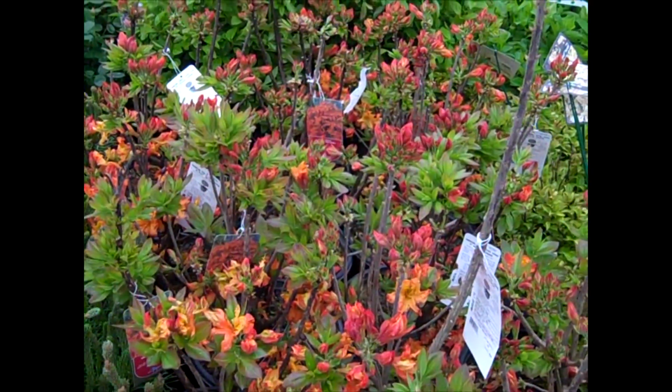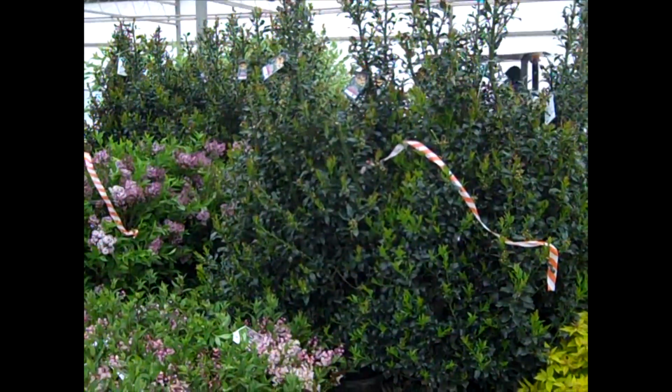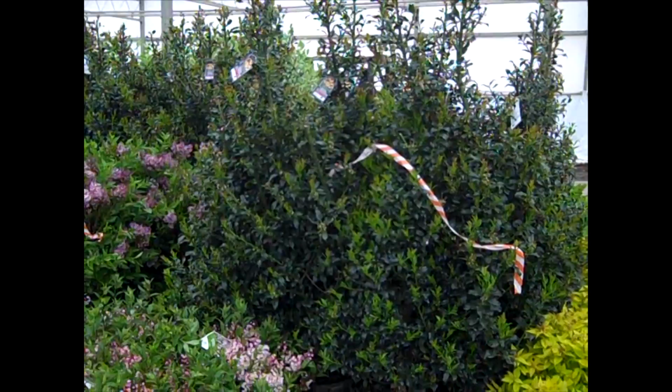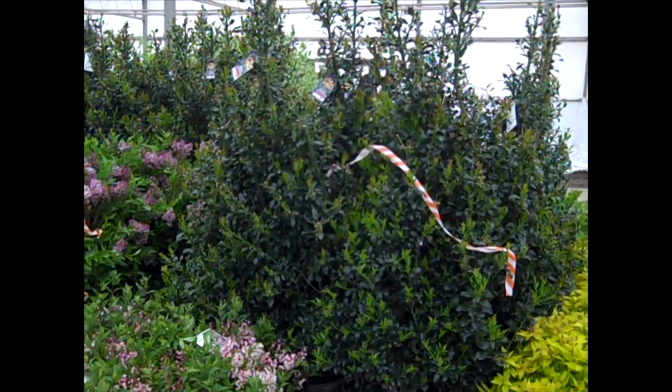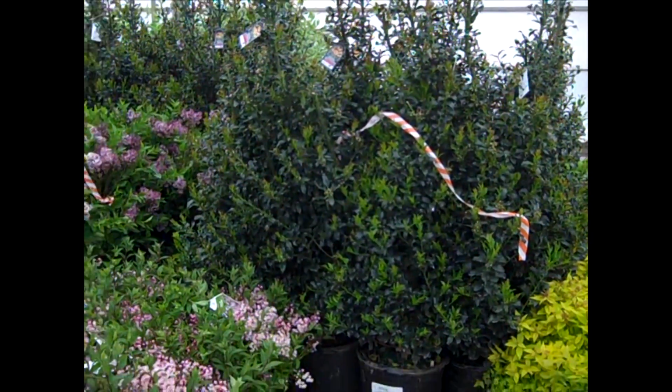This one is Gibraltar. Those big gold mound spireas coming up here. In the background there we have our 7-gallon pyramid holly golden girl. Look at the shape on that. It has that nice deep rich foliage to it, and it's going to be accented with those yellow berries.